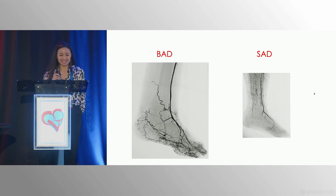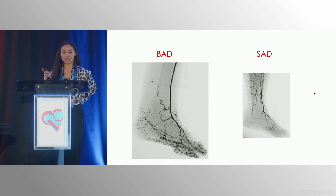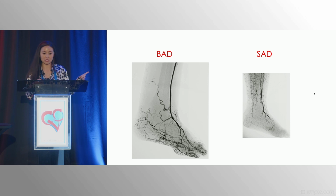So the big artery disease patients are usually, a lot of times, candidates for revascularization. They have a blockage, we can do something to get around it, and there's flow to the foot. If I need to do an amputation on their toe, I can do it immediately after, because they get blood flow pretty much immediately after any revascularization procedure.